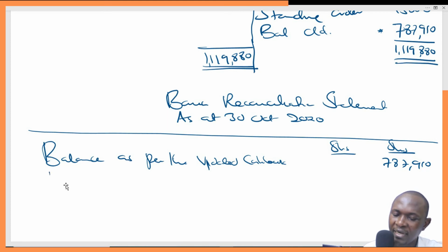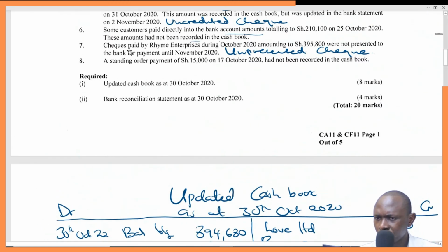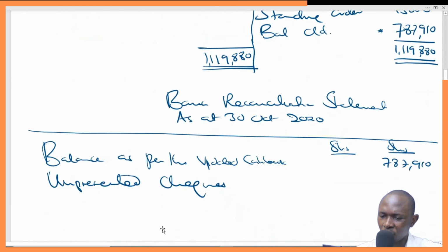And then we add what we call the unpresented checks. I'll tell you why we add the unpresented checks. These are checks paid by Rhyme Enterprises during October 2020 amounting to 395,800 which were not presented to the bank for payment until November 2020. So this is our cash book with this balance.